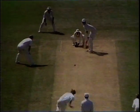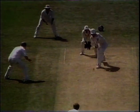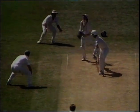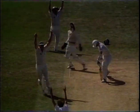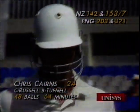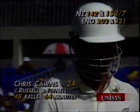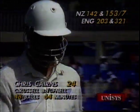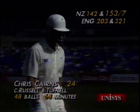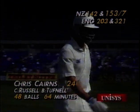Play again. A little bit of turn here, Peter. You watch this. Looked like the bat to me, the bottom hand, outside edge off the bat. And Chris Cairns just pointing to the upper arm strap of his glove, but he's out. Cairns a good 24, but New Zealand in further trouble at 153 for 7.